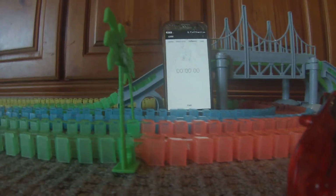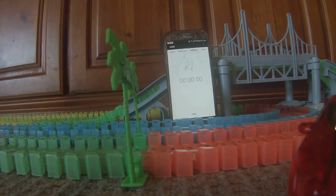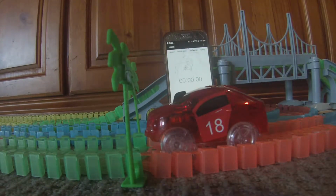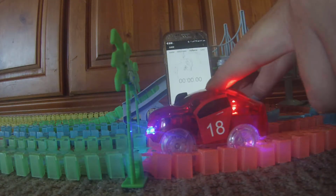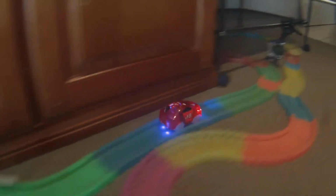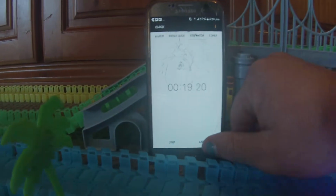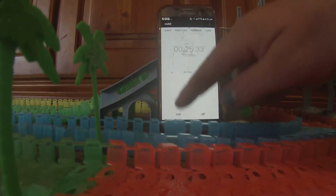Number 18 will start off first. Let's see how he goes. Right, here we go, and he's on the start line now. Ready, set, go. And he's off racing now, as you can see. As he comes down under the bridge and over the bridge, he's doing this quite fast under the rat cage. Let's see what time he gets. 19:47. It's a very quick time there.